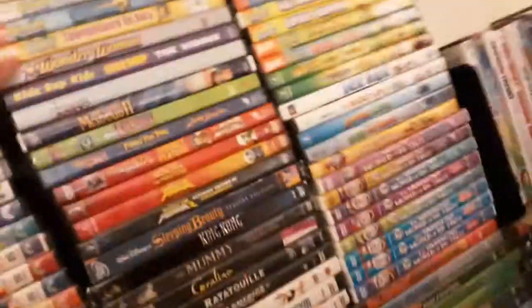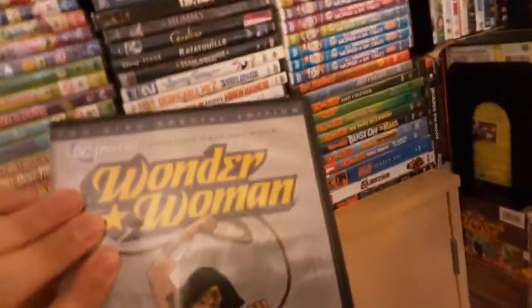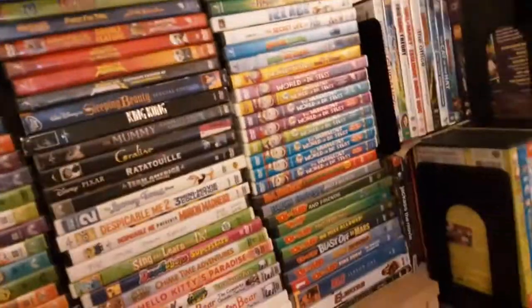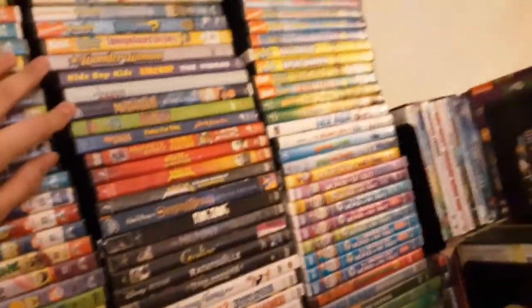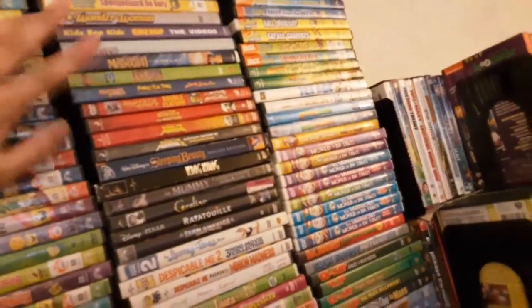Now we'll go over here with Wonder Woman. What Wonder Woman DVD is this? Wonder Woman animated original movie, this special edition. And there's a digital code. Kids about the videos, Chasing Amy, Wonder Woman 2, Return to the Sea. I'm keeping that even though I hate Kids Bop. Region of Superheroes, Ryan Free.